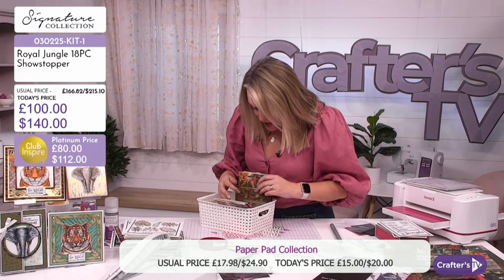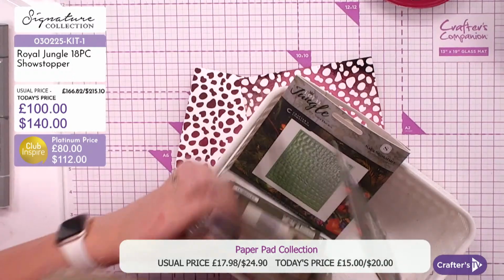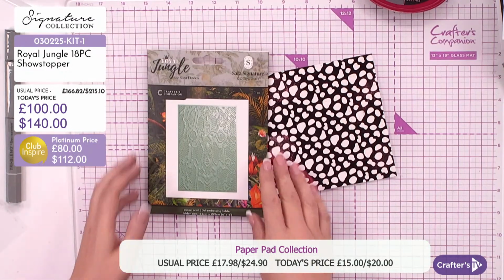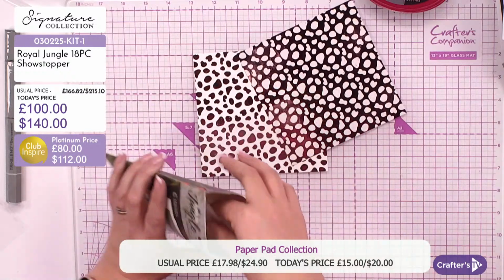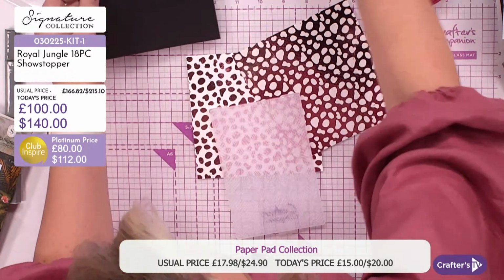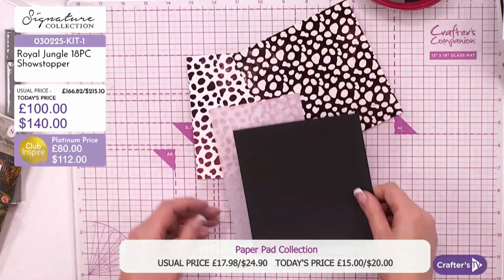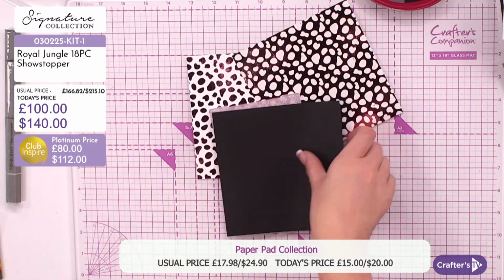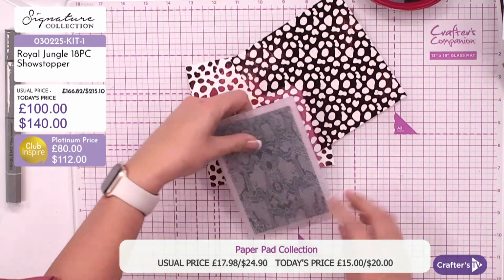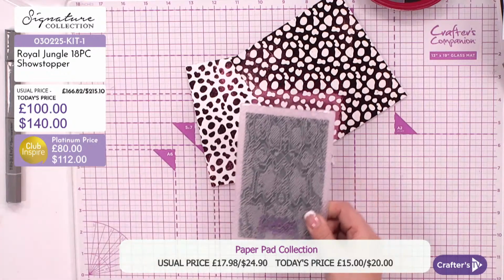Now I have to remember what I was looking for. The embossing folder. This is going to revolutionise your crafty life. Look at this. Let me just get a little bit of black, and I'm going to trim it down to size. Here's the one I've trimmed ready. Watch how incredible this looks.